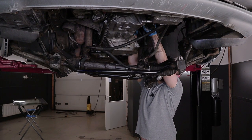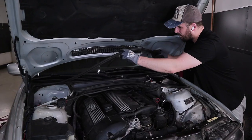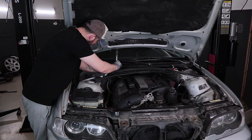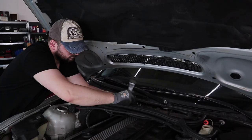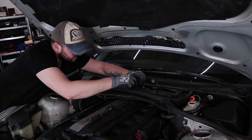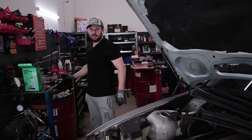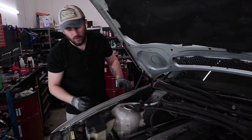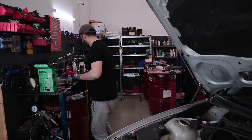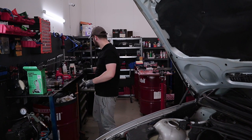How long is that work? Come on. Got the right one? Taking this seat out, it's my everything. And in my opinion, BMW is always the toughest one. There's always a lot of things to disassemble because these German cars are so sophisticated.